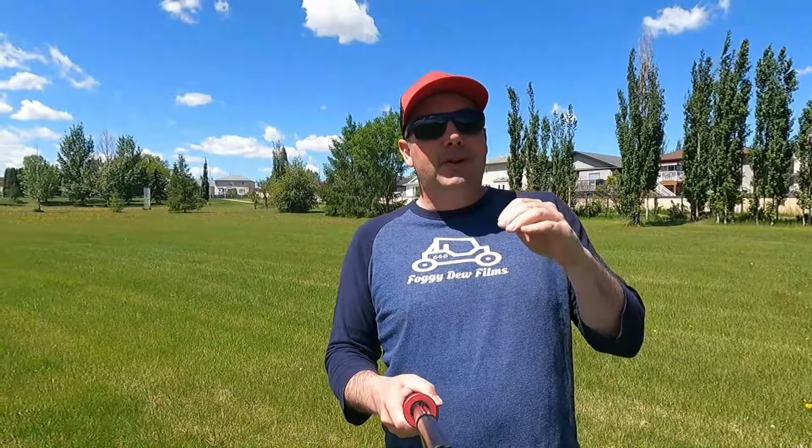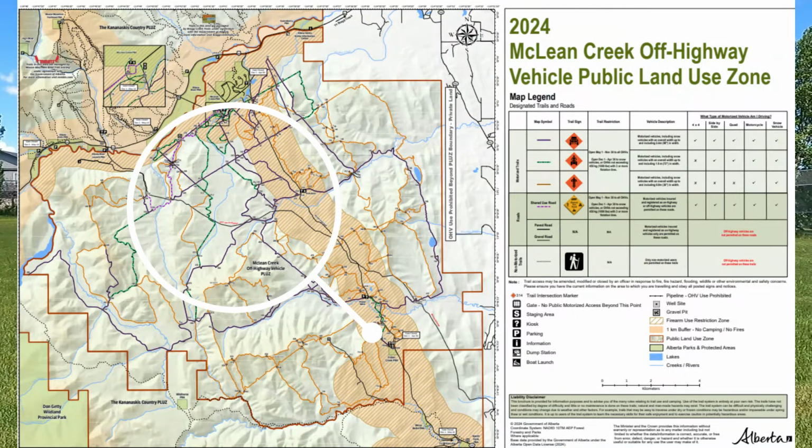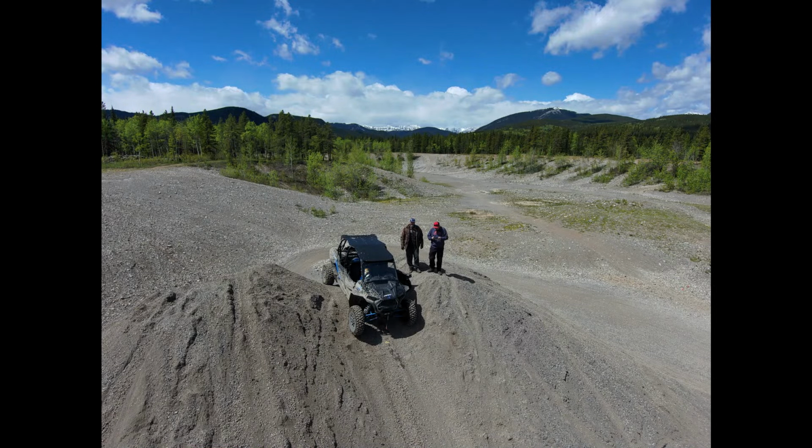So pretty awesome area, but I just want to quickly let you guys know this is going to be a three-part series. First video is going to be the northwestern quadrant of McLean Creek public land use zone. Second video is going to include us at the gravel pit. I'm sure a lot of you guys know what I'm talking about. And then we're going to carry on from there up to the top of the world, and we just might take a stab at Driveshaft Rock. No, we don't.